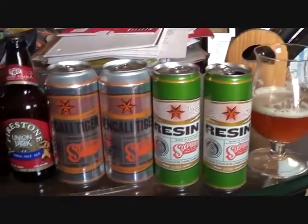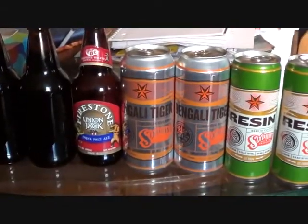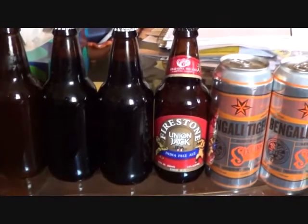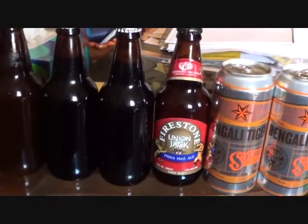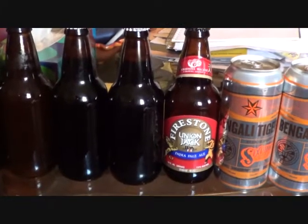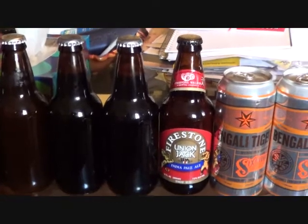Nate sent me two 6 Points Resin, 6 Points Bengal Tiger. I got a Firestone Walker Union Jack. I hadn't tried that. I've tried Parabola, Double Jack, and Wookie Jack, but I think the Union Jack is like their just standard IPA, which is like their flagship, and I've never tried that.